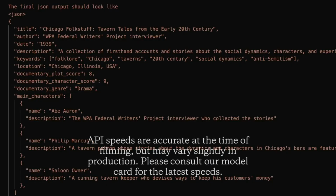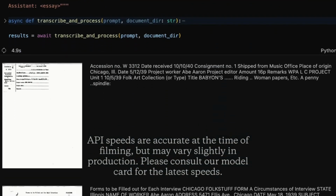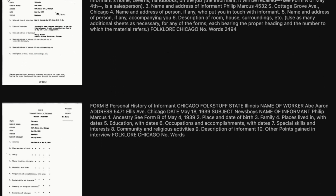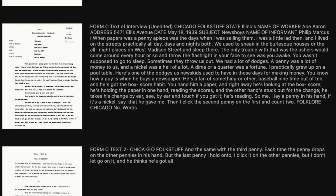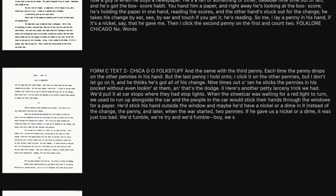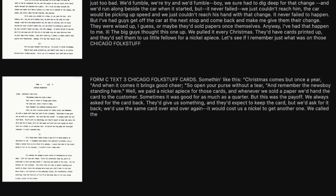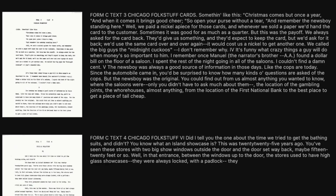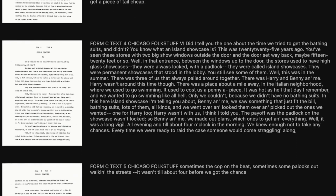We can also go beyond simple transcription for each interview and ask Haiku to generate structured JSON output with metadata like title, date, keywords, but also use some creativity and judgment to assess how compelling a documentary the story and characters would be. We can process each document in parallel for performance, and with Claude's high availability API, do that at massive scale for hundreds or thousands of documents.